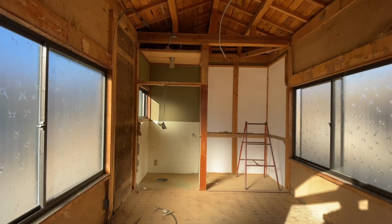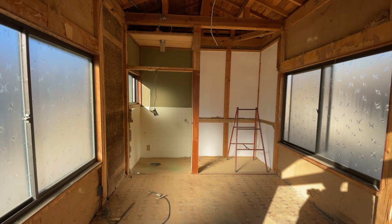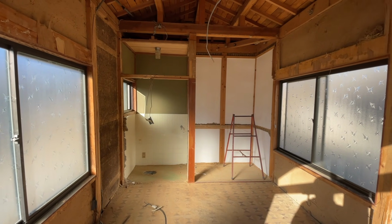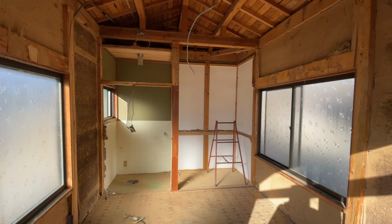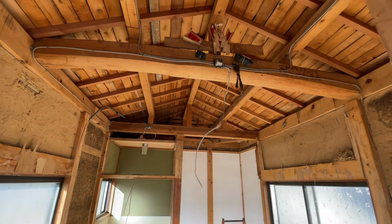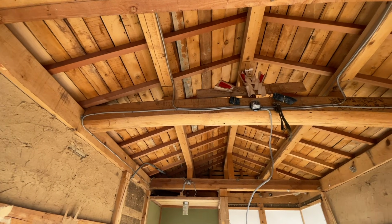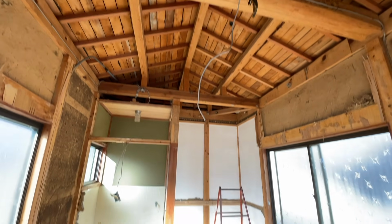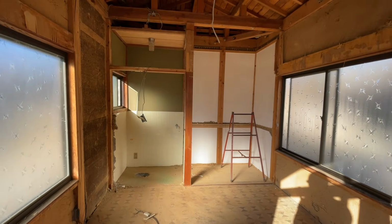Another thing that attracted us to this property was the little guest house. It didn't have a proper toilet or shower, but we saw the potential and decided to renovate it too. We call it the casita, and it's perfect for guests, friends, or family when they visit. Since the main house only has one bedroom, it gives everyone their own space and privacy.